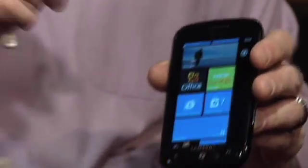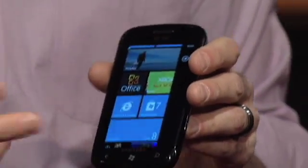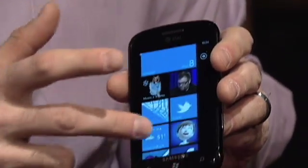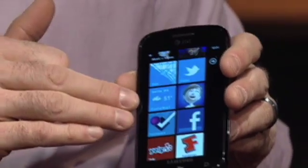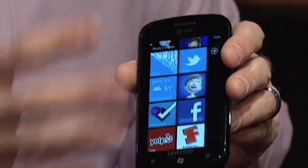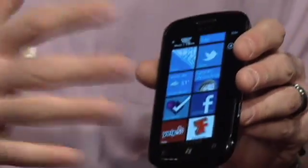These are live tiles. So rather than having a static application icon like a lot of phones do, these update in real time. So for example, I've got the WeatherBug app. Now that app's available on a lot of platforms, but here you can actually see the weather update in real time right on the home screen. So I don't have to go into the actual application to see what the weather is.